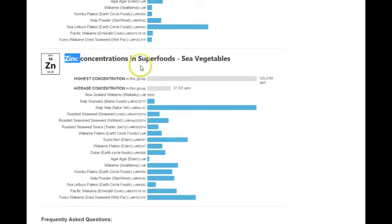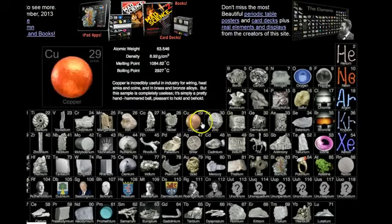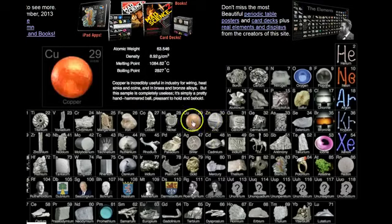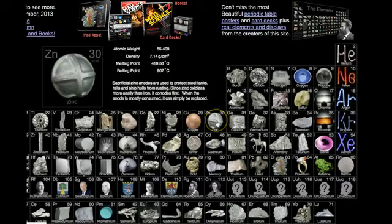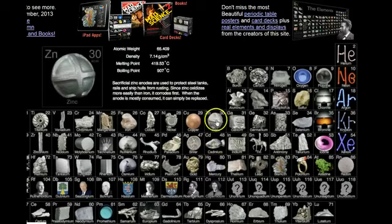because zinc blocks copper, which is kind of interesting because they are right next to each other on the table of elements. Zinc here and then copper here. And so when you get more zinc in your body, you are able to block a lot of copper absorption. And zinc, by the way, also helps you block cadmium absorption and mercury absorption at the same time. So zinc is powerful, certainly. Zinc is a multi-purpose mineral and also a heavy metal.